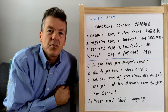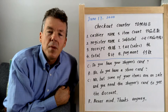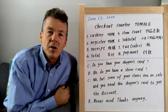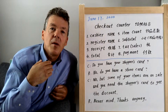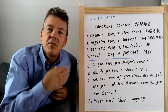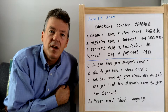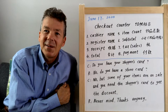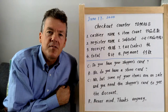If you use public transportation, the bus, the train, the metro, usually you'll get a discount when you travel. And sometimes if you get a membership, like at Costco, I don't know if they give you a seniors discount. They should. Yes, some stores give senior discounts.